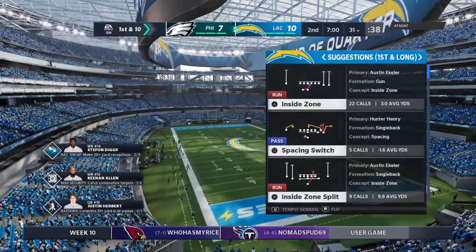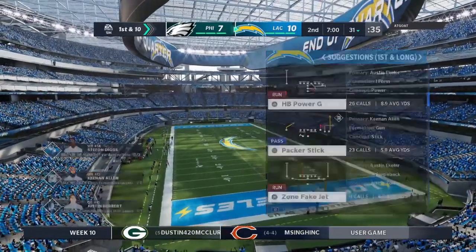Our score after one right here on EA Sports. 7.